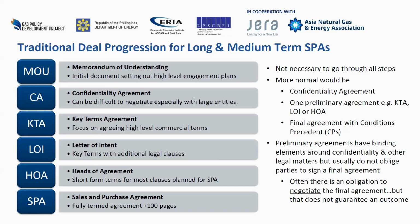That's down here: when you get to the sale and purchase agreement, you then have a binding commitment between the parties, very often with conditions precedent, but you do have a binding agreement. Now you don't go through all these steps. What you will generally do, you almost always do this one, the confidentiality agreement, and then you'll do one of the non-binding ones, and then you do this final one. So there are a number of ways you can go through this process.